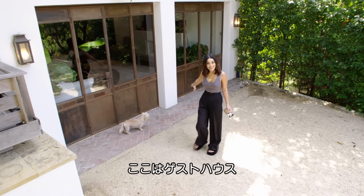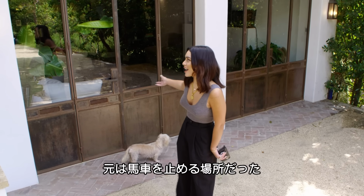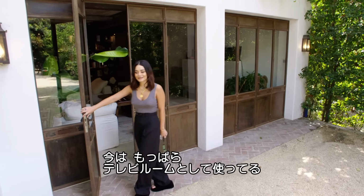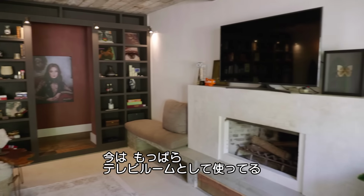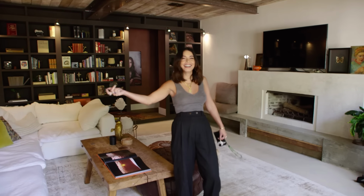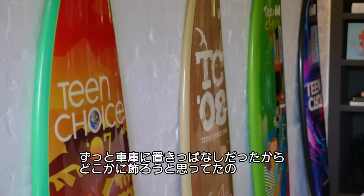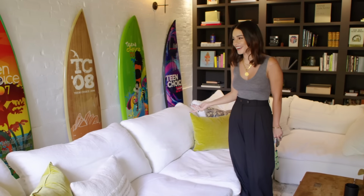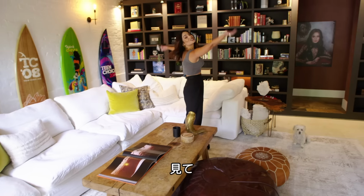So this is the guest house. Originally it was built as a carriage house, and now it's just our hangout room, TV room. As you can see, we have all of my Teen Choice Awards. They've been sitting in the garage for so long, and I finally was like, we should just put them out somewhere. So they have finally found a home.